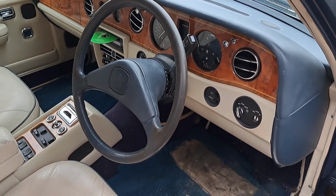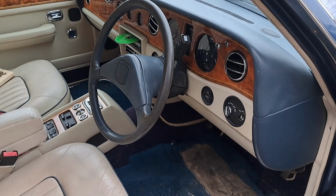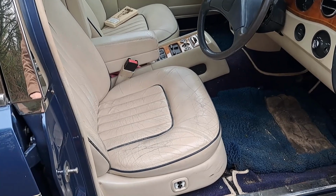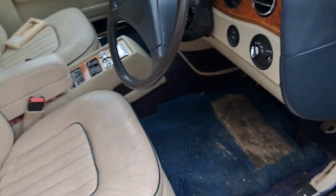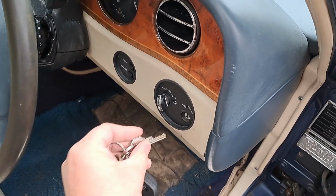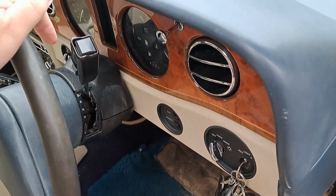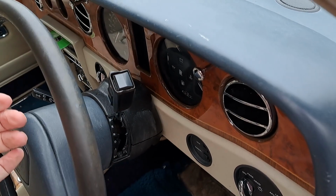This being the Silver Spur 2, we've got a smaller steering wheel. Unfortunately, this seat is not working properly. The backrest works, but the back and forth doesn't actually function, which is okay. The passenger seat works. We might have to go in that. Key, just a very, very old-fashioned key, just goes in here. And that's the headlamp switch there.